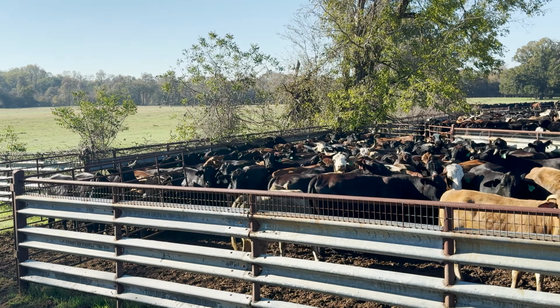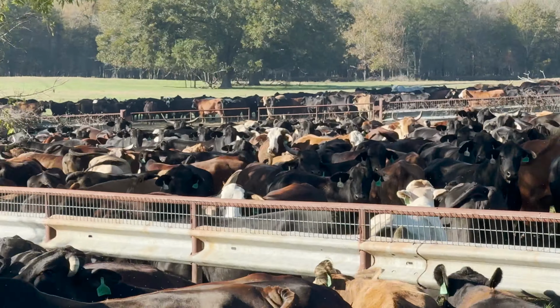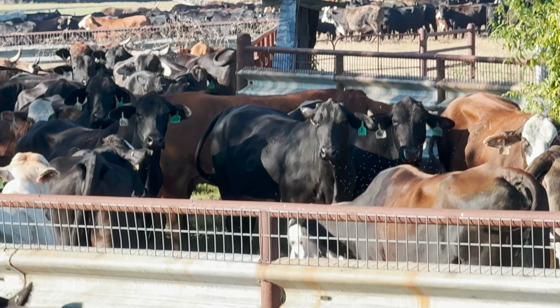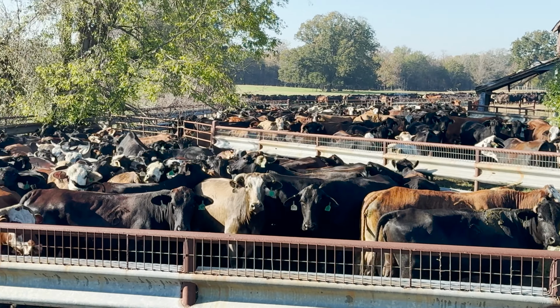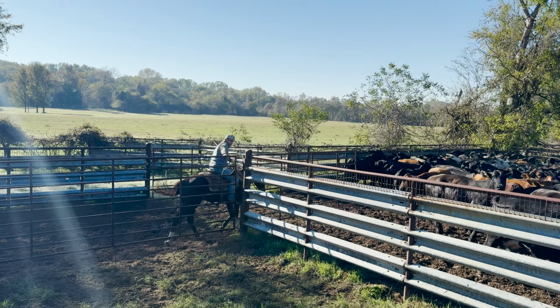So the cows are all in the pen and ready to be worked and run through the chute system. And you can see it's a lot of cattle. And we've got to have some experienced help on hand, which we do. And we'll show you how that translates into running every single one of these through the chute.